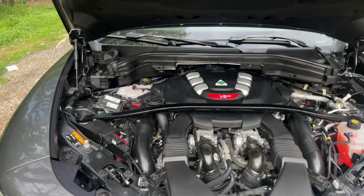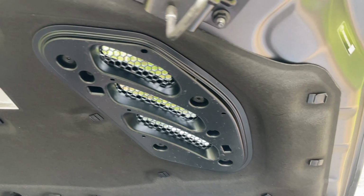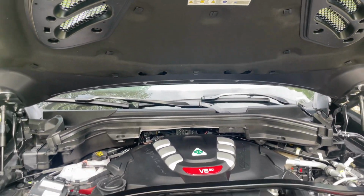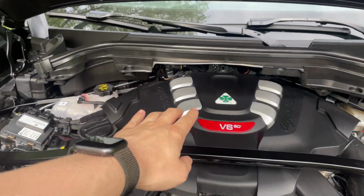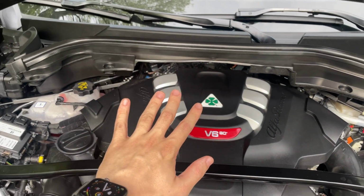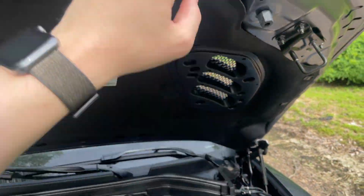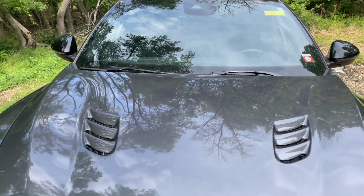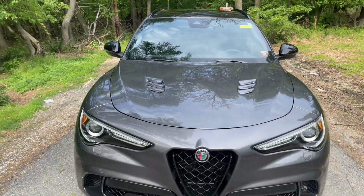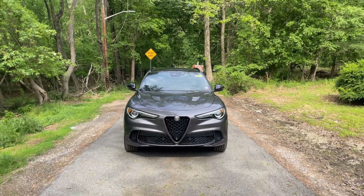But this thing is mighty, mighty capable, and you can see those fully functional heat extraction vents on the hood right there. They are fully open, and don't ever worry about water getting in. They've sorted that problem out, so that's fine. And of course, you cannot miss the Quadrifoglio badge right on top of the engine. I can feel so much heat just radiating off this power plant just from standing here. It's kind of insane, so that's why those vents are definitely needed under the hood. And this is a really cool hood, how it opens kind of flush with the body up there. Really like that. Nonetheless, let's go take a tour of the interior of the Stelvio Quadrifoglio before we take it out on a drive, which I'm sure you all are waiting for.